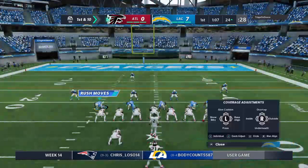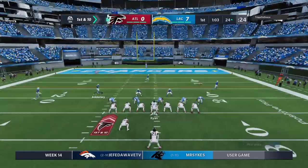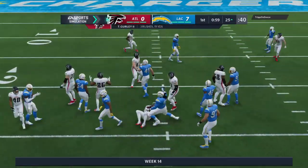We all know he's looking to rebound from the least productive season of his career. And I think Atlanta presents him a great opportunity to do just that. They'll use him really well running it as well as catching it out of the backfield.